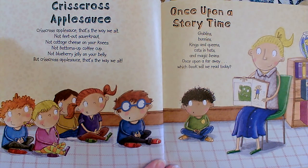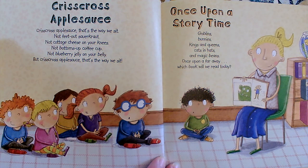Crisscross applesauce. Crisscross applesauce, that's the way we sit. Not feet out sauerkraut, not cottage cheese on your knees, not bottoms up coffee cup, not blueberry jelly on your belly, but crisscross applesauce. That's the way we sit.